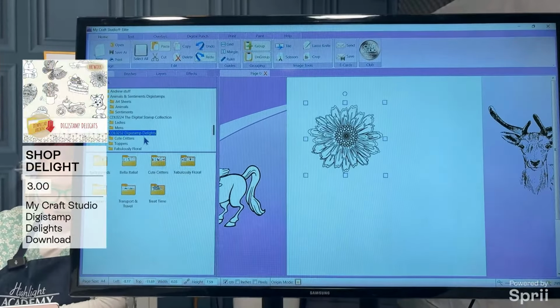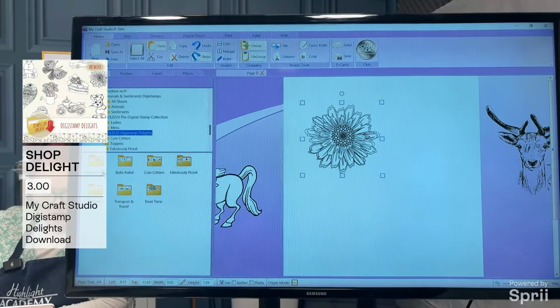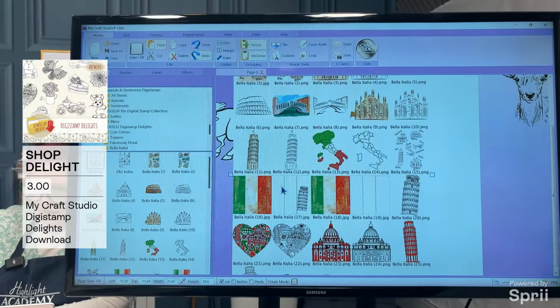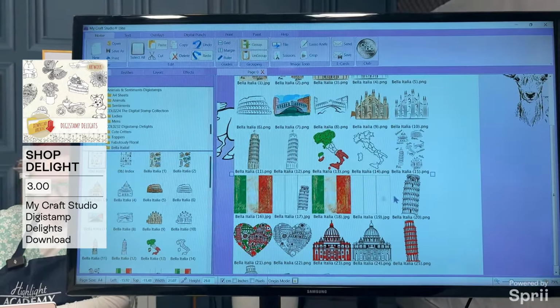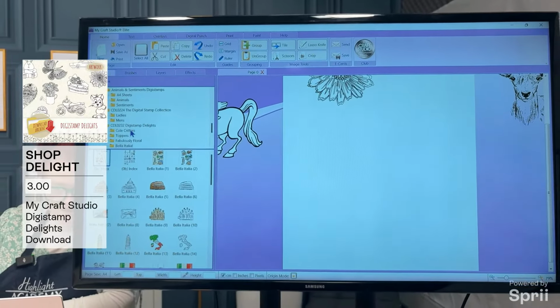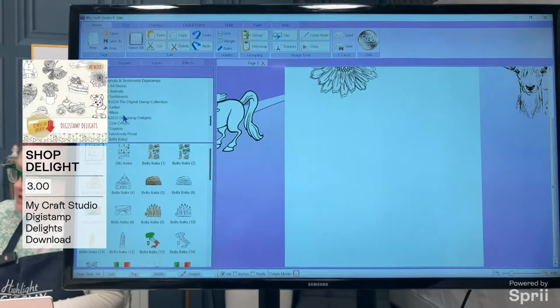In Digistamp Delights for £3, you're getting your backgrounds, Bella Italia. Wow, look at that. Oh, there's that famous one that's falling over, the Leaning Tower of Pisa. Yeah, I'm hungry. Don't talk about pizzas. I don't think it's made of pizza. Oh, Disney.